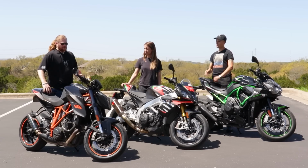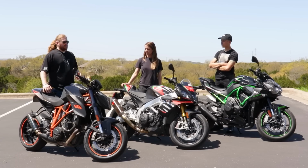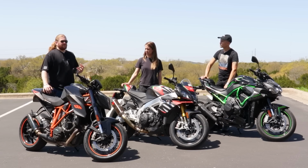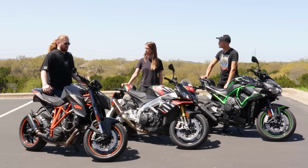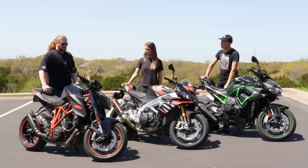It feels a little bit more classic, a little bit more raw. I like how it has some technology on there. It's enough to make you feel like you're in control, but enough for you to actually override the controls. And you can turn a lot of them off. It feels brutal, but not so much that you can't ride it on the daily. It's a really comfortable motorcycle, and it handles a corner really, really well.